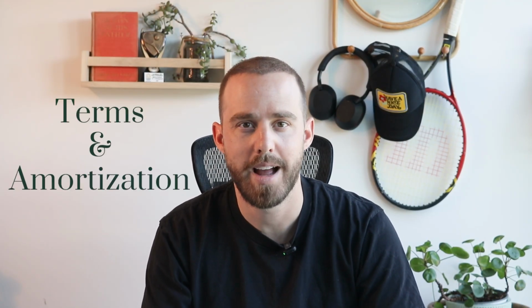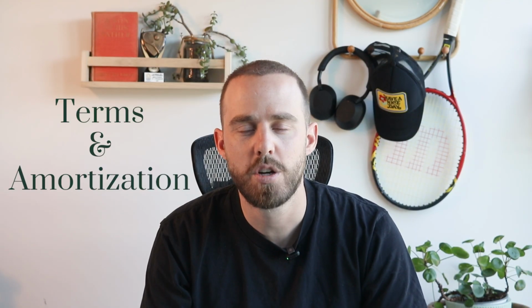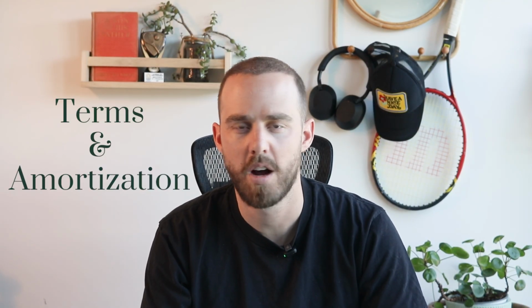Now that we've got a feel for how different mortgage types work and what your payments might look like, let's zoom out a bit, because how long you'll hold that mortgage and how long it takes to pay off matters just as much. That's where terms and amortization come in, and they're two of the most misunderstood parts of the whole process.